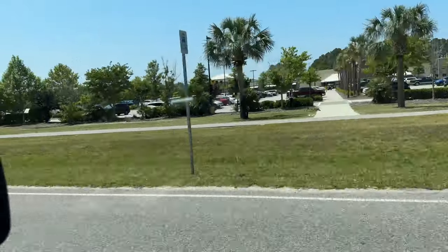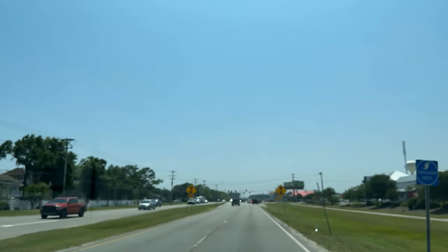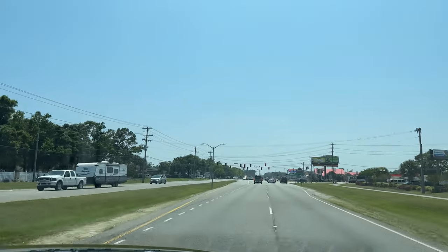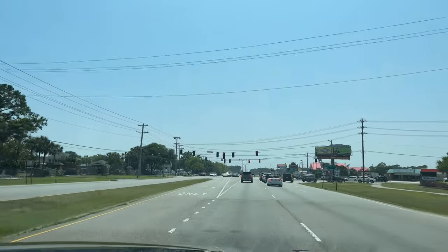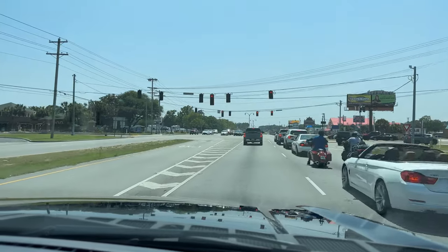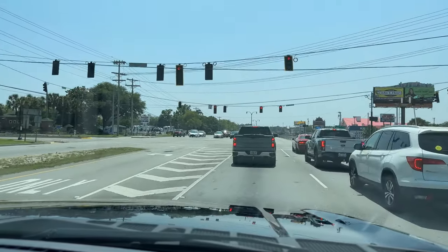Ocean Lakes Village. Pretty big interchange here, 17 and 544. On the left, we have more campgroundy type area. And this 544 here, this is Ocean Lakes.